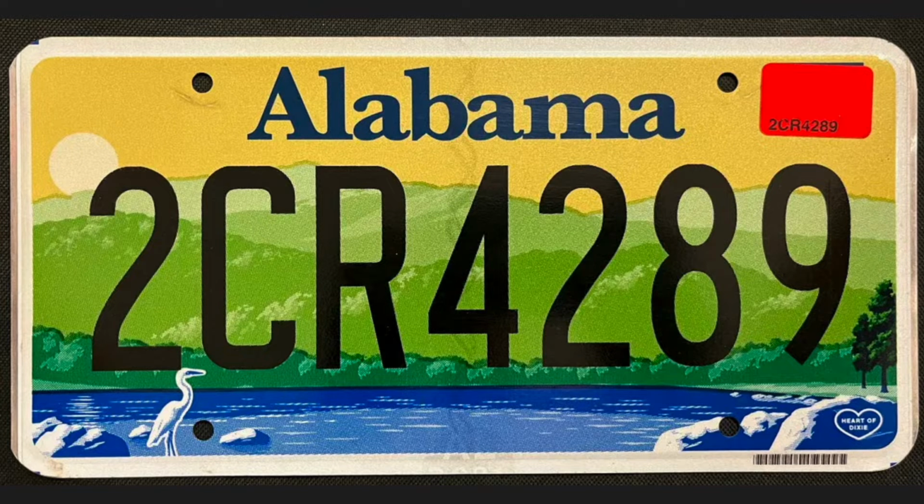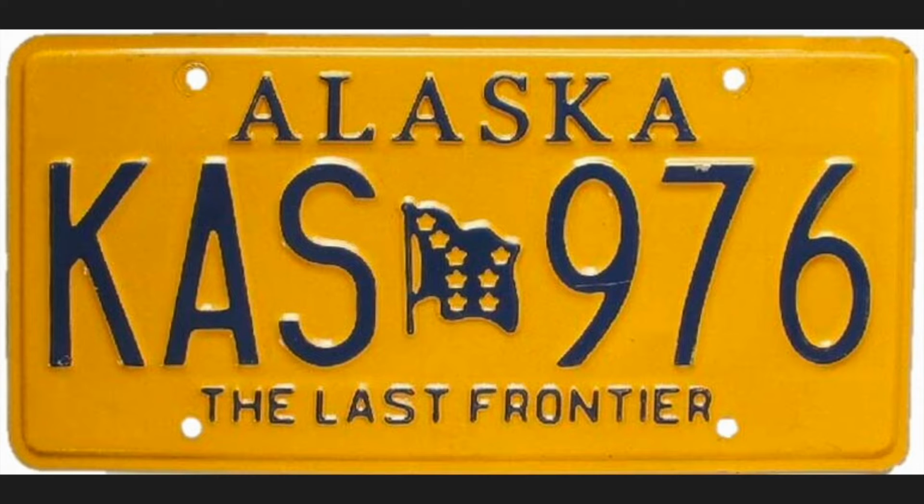Alabama, especially the northern part of the state, is very hilly, pastoral. It's the southern end of the Appalachian Mountains. And so I really liked this plate, and I really liked the colors and the font. So I miss it. But overall, I think Alabama did a pretty good job. Next, let's move to Alaska, the last frontier.